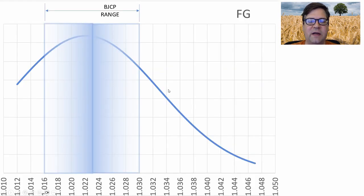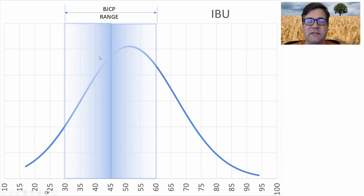Final gravity, anywhere between 1.012 to 1.047. That's a sweet beer. Again, the mean is right in the mid-range, 1.022. I'm going to be on the bottom end of that because of the yeast I'm selecting and the mash profile I'm using. IBUs anywhere between 16 and 94, with the average at 51.